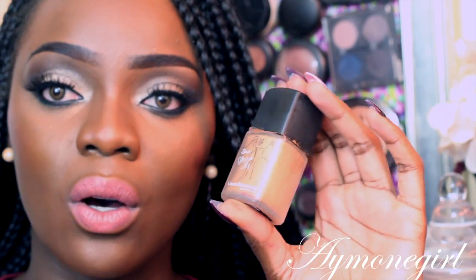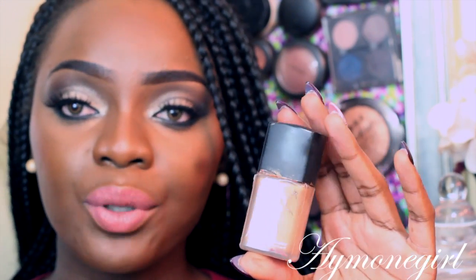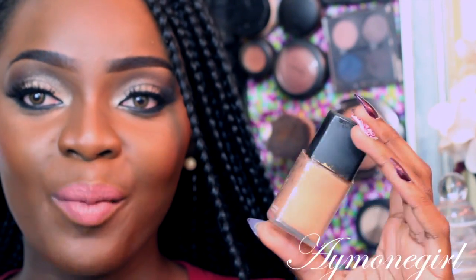So this is my Sleek. It's called Goddess. The shade is Goddess. For some reason, they're not selling it anymore online on their website, but you can get it on eBay. So thank you to my boos from London who sent me some. It was amazing. You guys are awesome.